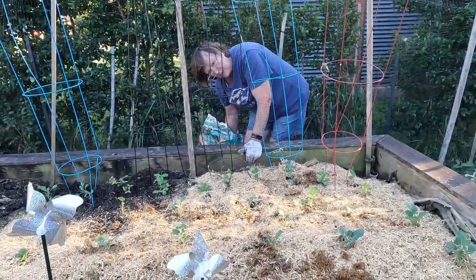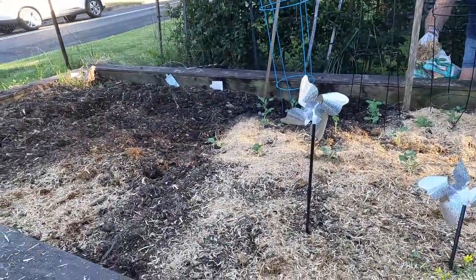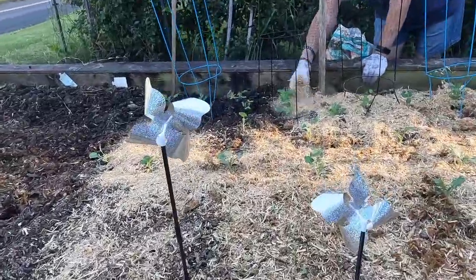Okay. And they're all seeds from last year in there. So once you plant it once, you usually have acquired seeds again.